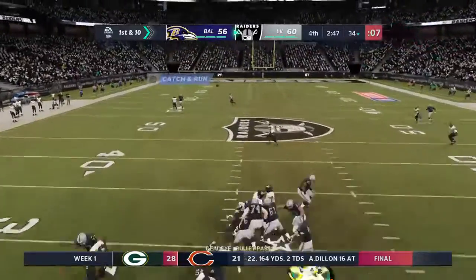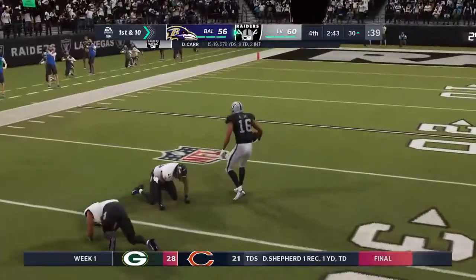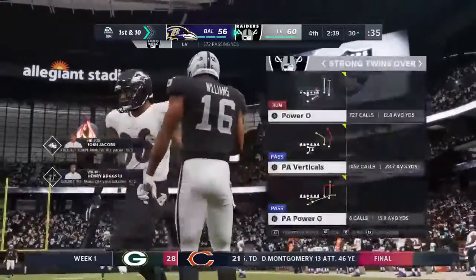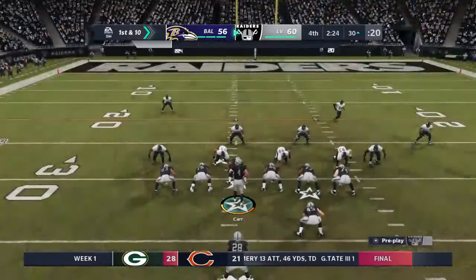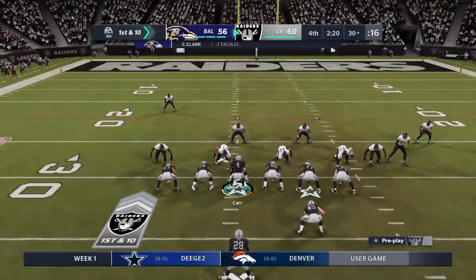Now on first down. He's airing it out for William. And this will be caught at the 30. 36 yards on the play. That's good. Well, he's definitely a big target out there, listed at 6'4", and he used every one of those extra inches to go up and make that catch.